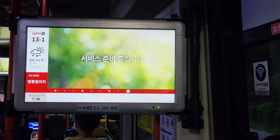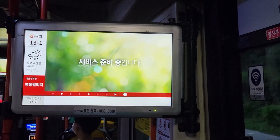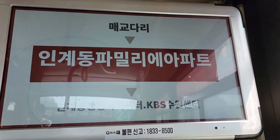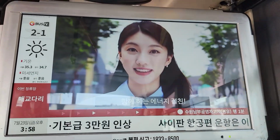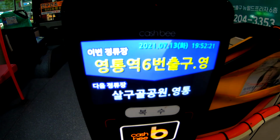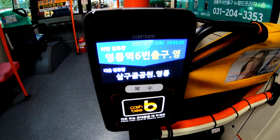So your focus now should be on keeping track of where you are on the route. And the way to do that is usually straightforward. Check the monitor on the bus, and it'll usually show the upcoming stop. That is, unless it's only playing advertisements, in which case it's useless. But sometimes you can still find the next stop in the bottom corner, so just double check. Or even better, check the card scanning machines near the bus exit. Those will also usually show the upcoming stop.